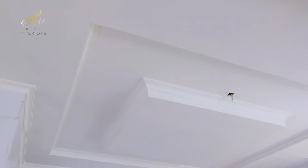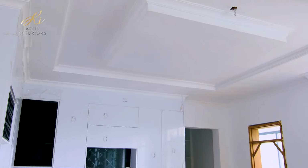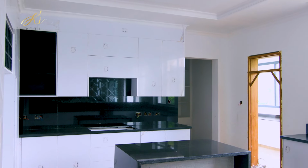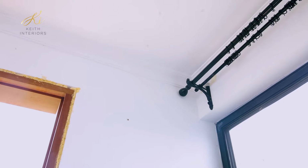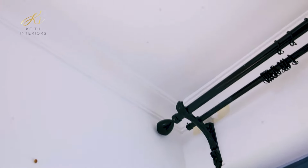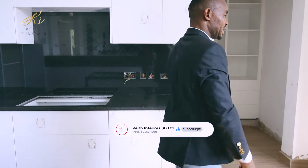Simple ceiling as usual. We'll have a suspended light, beautiful black curtain rods, a beautiful white pelmet box, and it runs all the way in all the rooms. Black and white, black and white, black curtain rods, beautiful concealing pelmet box surrounding it. That is it for the kitchen. Let's go into the pantry. We see what's happening in the pantry.